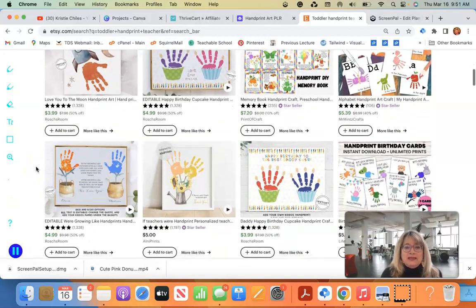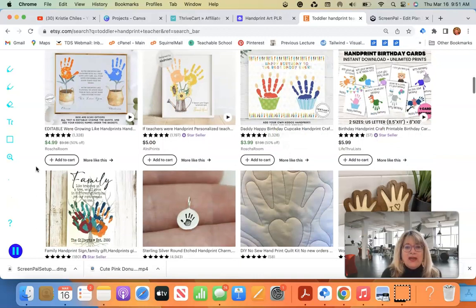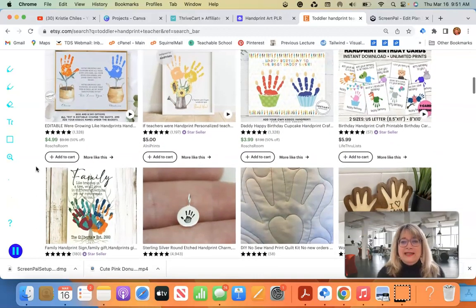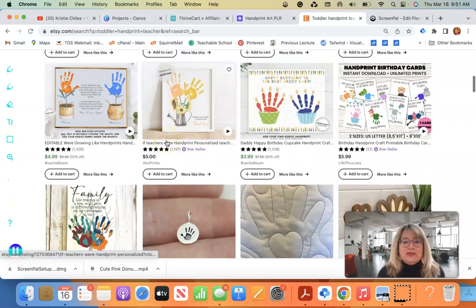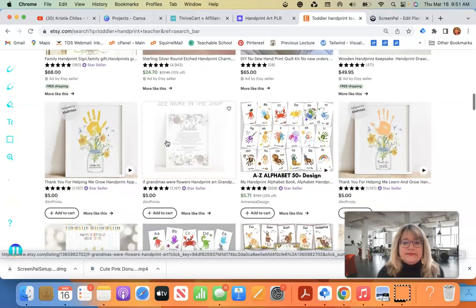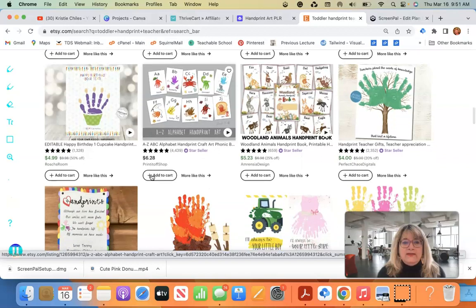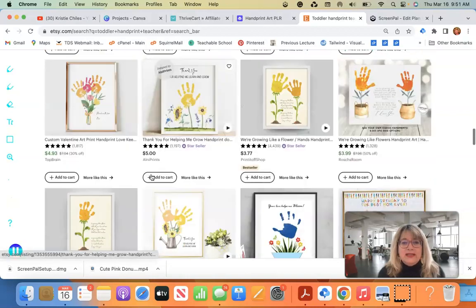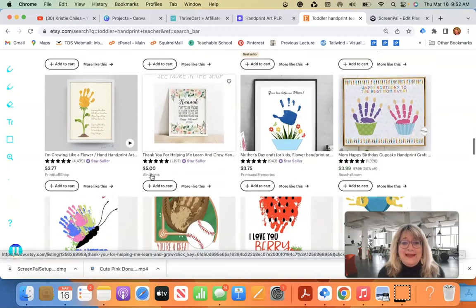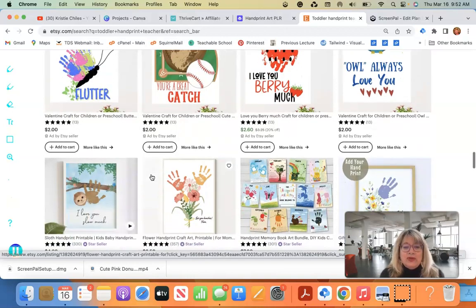So this is a great place to go into Etsy and put that in the search bar and look for different niches to target. See, this one says if teachers were, and if grandmas, there's all kinds of different ideas that you can get from this hand art. And again, it's a really good way to get started with printables, and you can use Canva to create these.